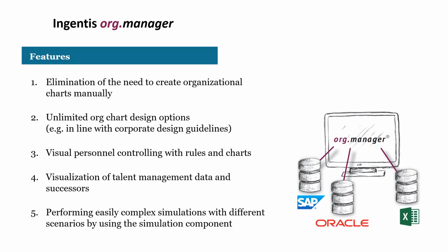If I didn't have very flexible options, which we're going to see in a moment, that would really limit me in terms of how I could tackle and address various HCM use cases, which we're going to see later today. And then visualization, of course, of the talent management data is very important. I'm going to give you a use case today that is focusing squarely on visualization of the talent management data as well as successors.